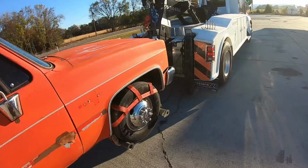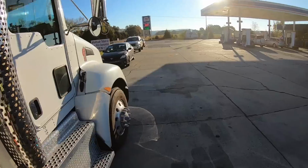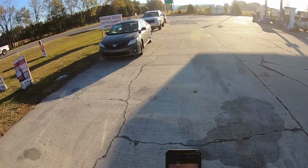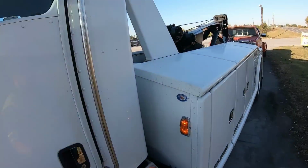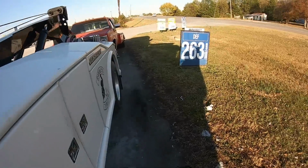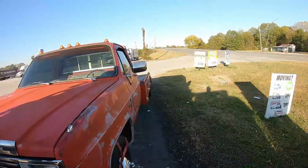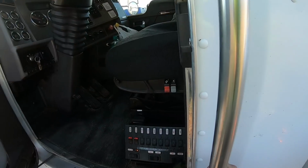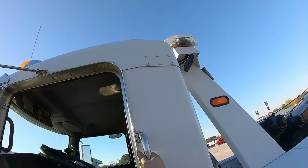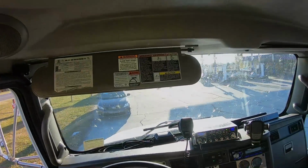That's that, guys. We're gonna get this thing back to Henderson, Kentucky. About, I want to say four and a half hours away. Yeah, four hours, 6 minutes, 272 miles. We will definitely be making a few stops. So I got about half a tank of fuel right now. So we'll be getting fuel, among other things. All right, guys. I'll update you as we go.